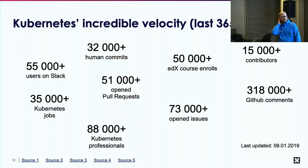These are actually somewhat old numbers, but the community around Kubernetes works super fast. There are like 15,000 contributors for the Kubernetes project itself. There's like 32,000 commits in the last year or so. Which also means that it is a bit hard to keep up with Kubernetes.